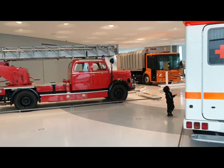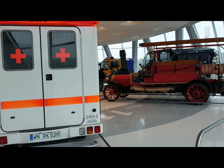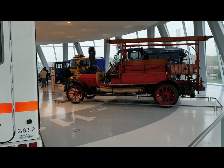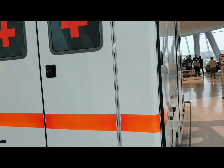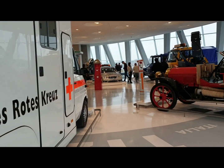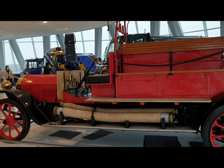I think this third floor still, this is the rescue service vehicles, or you can call them service-to-humanity cars. For example, this is an ambulance. We call it here Krankenwagen. And I think this is the fire brigade. We call it here Feuerwehr.